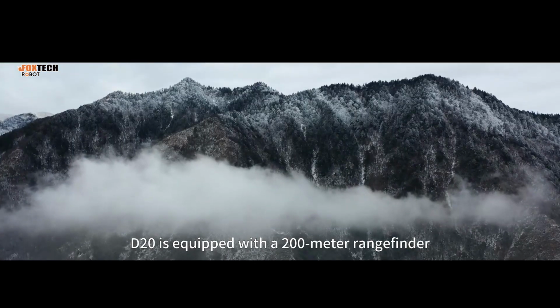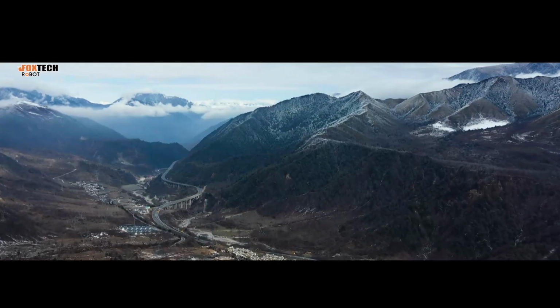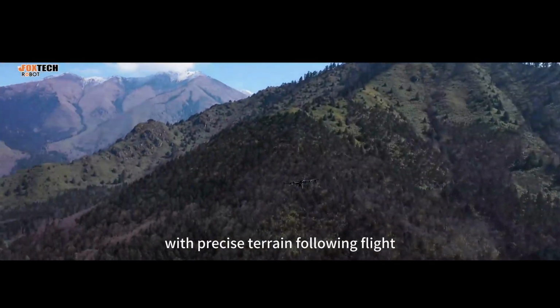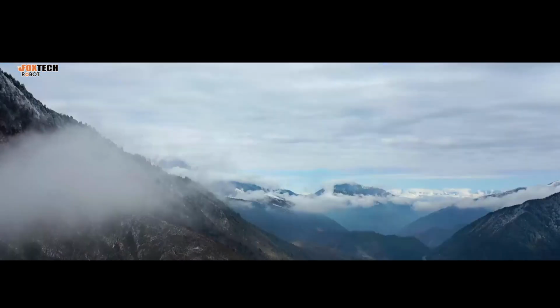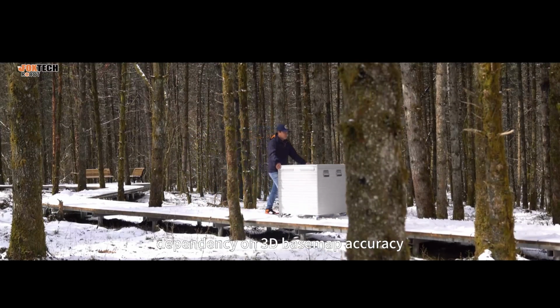D20 is equipped with a 200-meter rangefinder. The point cloud is millimeter-wave radar, which can achieve autonomous distance measurement and height determination, with precise terrain following flight, which further decreases dependency on third-party base map accuracy.